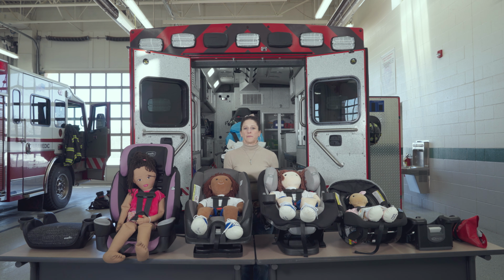I oversee all of our injury prevention programming, and one of the largest programs that I oversee is our car seat program. So what I'm going to do here today is review some car seat basics with you as it relates to transporting pediatric patients that are non-critical in the back of your ambulance.